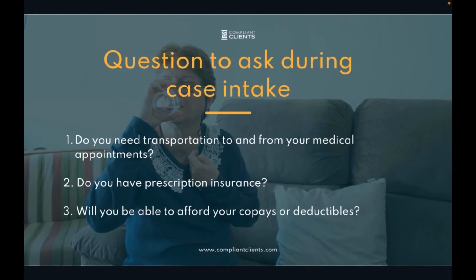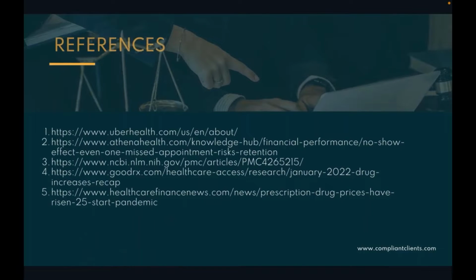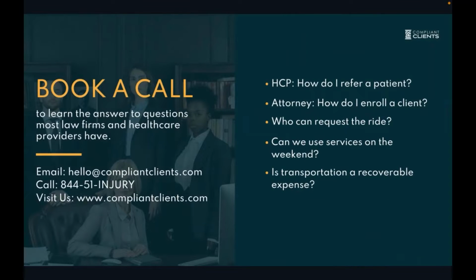And they have some type of prescription insurance coverage. And even if so, are they still able to afford their copays and deductibles, or would they like to bill it to the case? These are some references we had from the slides earlier.